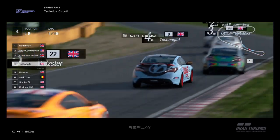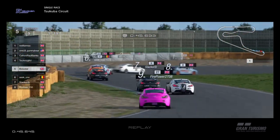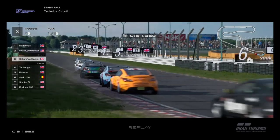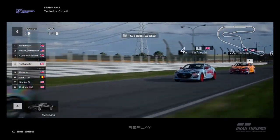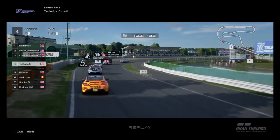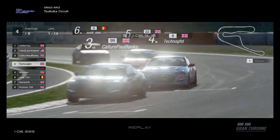As Techno approaches the back of Callum, trying to look for a way through as we look further down. Firepower sliding in that pink car at the back, gone for a very bright pink. You'll have to have sunshades on to actually look at Firepower's car as we go down towards the end of lap 1, almost already to the long right-hander last corner. Very hard corner, very easy to make a mistake because you go too wide, you can easily compromise your line.